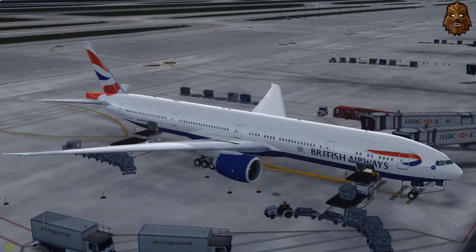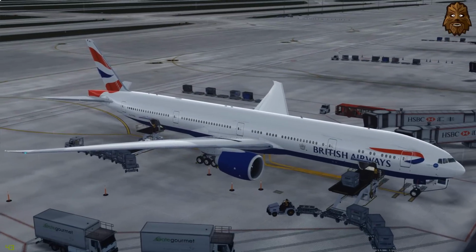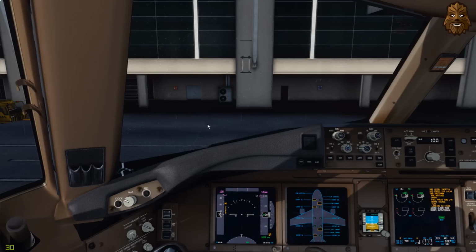Passengers are boarding currently as well, so it shouldn't be too long before they are good to go, and we're all ready to depart. So on that note, I think we should get in the flight deck and start to set things up in here.